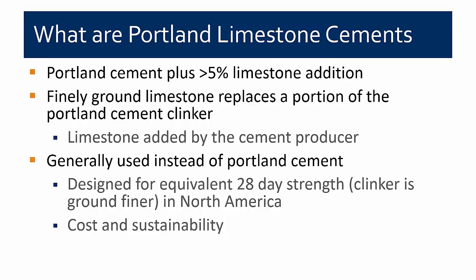So a little bit more detail into Portland limestone cement. It's Portland cement with at least 5% limestone addition. Portland cements with less than 5% limestone addition are basically considered Portland cement. The less than 5% is just an addition you can have. This finely ground limestone will replace a portion of your Portland cement clinker, and that replacement of the clinker is a big deal because of those emissions and the energy required to make that clinker. And it's generally used instead of Portland cement.